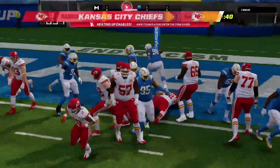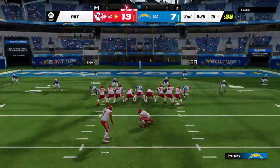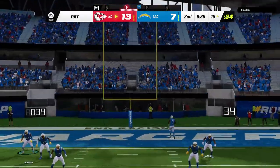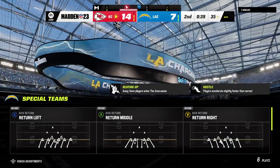Mahomes takes it himself, and he'll get in. He's over for the touchdown. The sneak successful from a yard out. And the Chiefs will take the lead here in the final minute of the first half. Extra point by Butker is on target, and that makes the score 14-7.